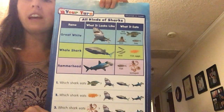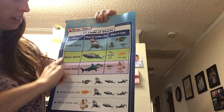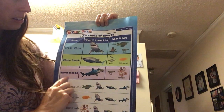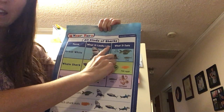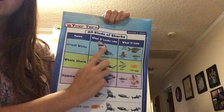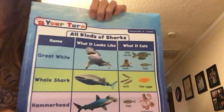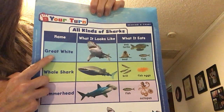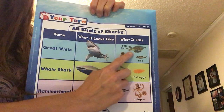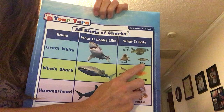Okay, let's look at this graph and answer the 3 questions. All kinds of sharks. So this graph is showing us the name of 3 sharks, what each shark looks like, and what each shark eats. So let's look at it before we answer the questions. The first one is called a great white. And that's what he looks like. And let's see what he eats. Sea turtles, a seal, and fish.